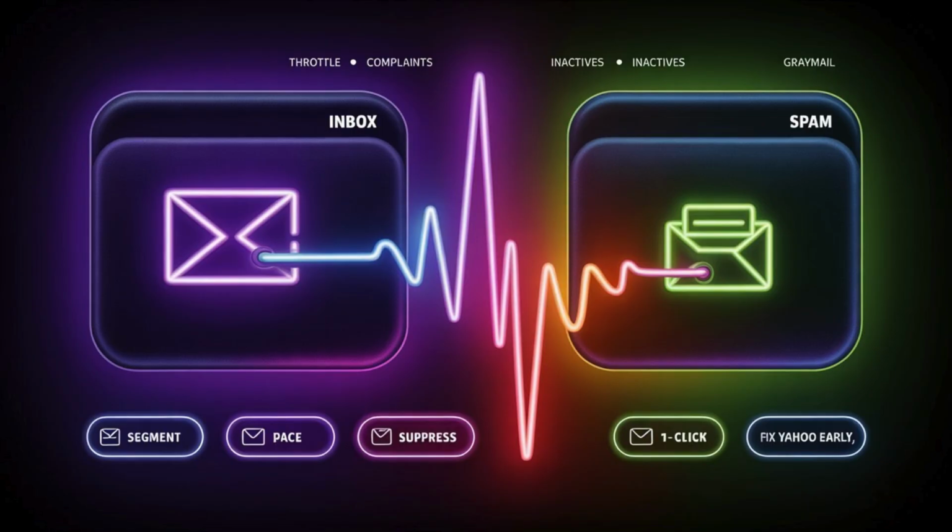Second, you're seeing more temporary failure soft bounces in your delivery logs. These are the 4XX SMTP errors that basically mean try again later. Yahoo is rate limiting you or throttling your sends, which means some of your emails are just bouncing around in purgatory. And third, this one's sneaky, delayed inboxing.